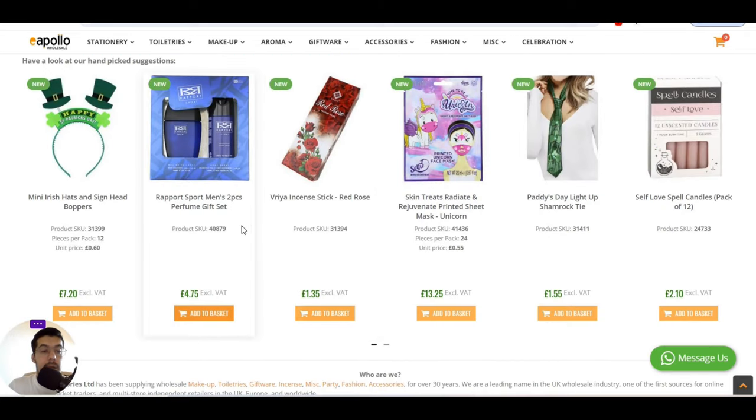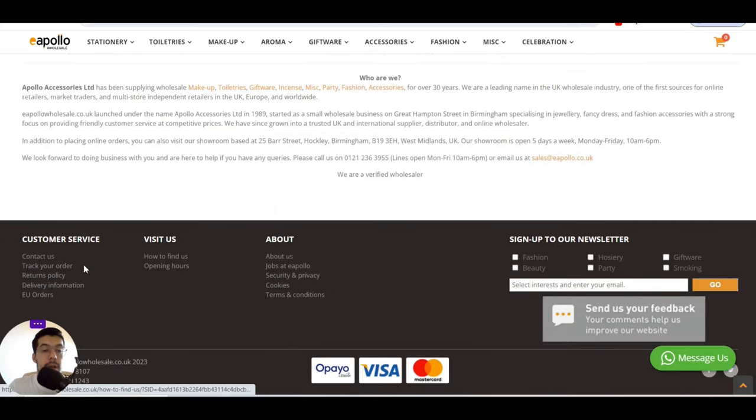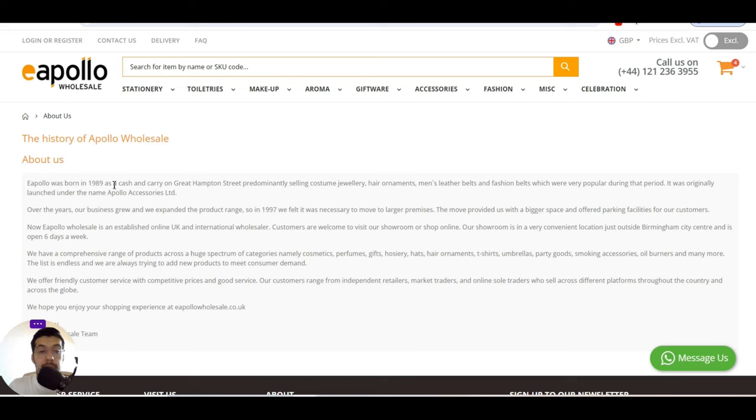Let's go down. They are from the UK because they sell in pounds. So you should know that if you convert this into dollars or euros or your national currency, it will be a little bit different. You have more details here, and make sure you read all the information you are going to find on their website, so you are not going to be surprised by anything. For example, let's read About Us, and we can find out that they are from 1989, and what exactly they started with and so on.